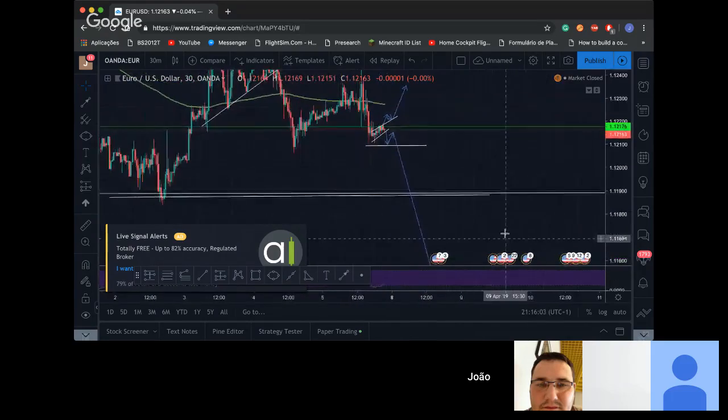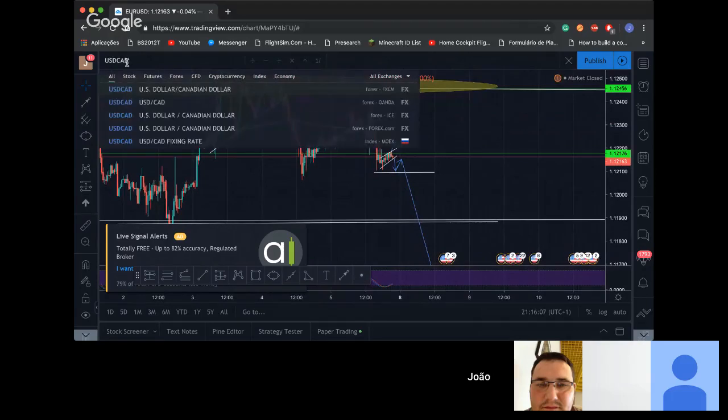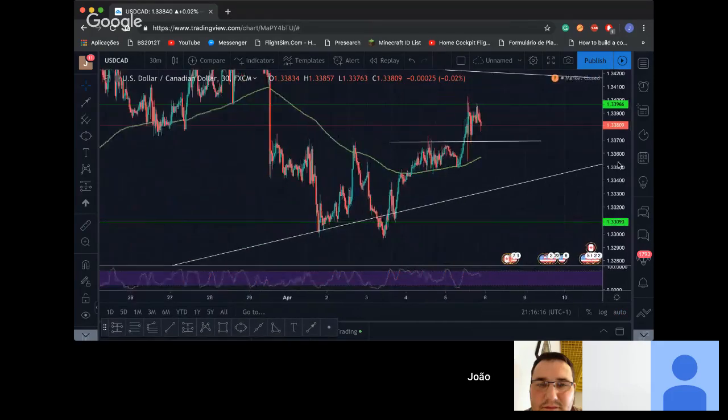So that's USD, and the last one I have is USD CAD. These are the two pairs that I have that I'm going to be watching this week.